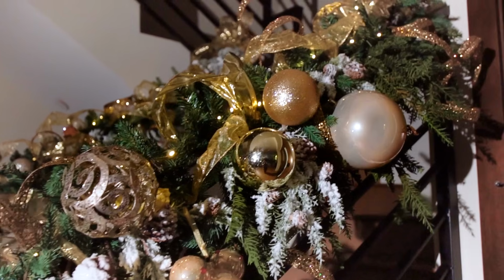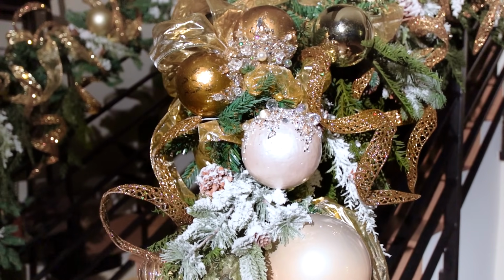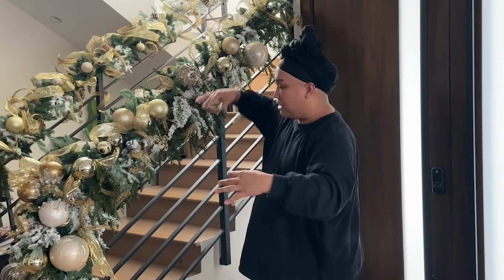My mom really wanted what she loves calling a statement piece, so she got these ornaments with these beautiful crystal and glitters down here. What was most important to me was the proportions and the fullness. You guys know I just love creating proportions, whether that be on my makeup or my outfits, my turbans, to make everything look seamless and balanced.